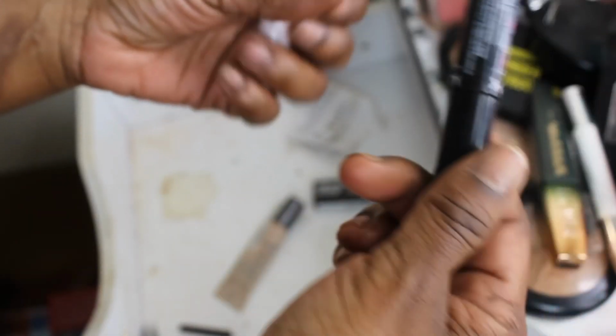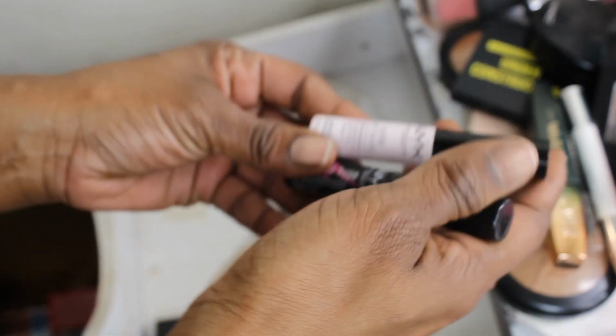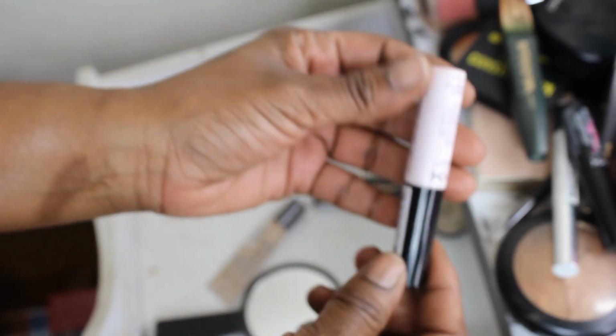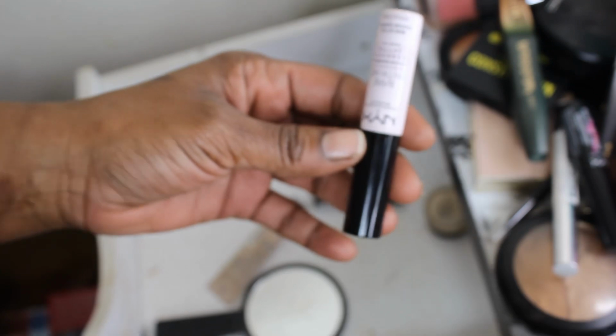So I've been using the NYX Worth the Hype mascara. And then I showed you guys recently the NYX Bare With Me Sativa Seed Oil brow conditioner. It's like the drugstore version of the Benefit brow conditioner. I did this in the drugstore video as a matter of fact. So I'm gonna go ahead and keep those in my everyday drawer.